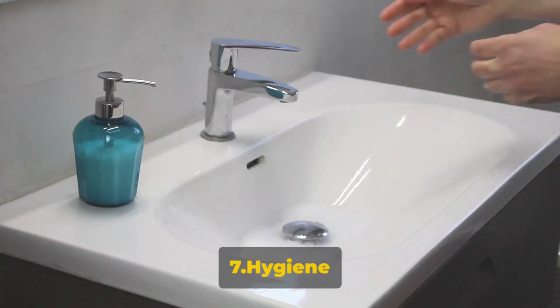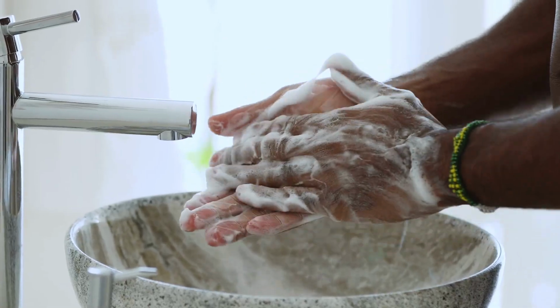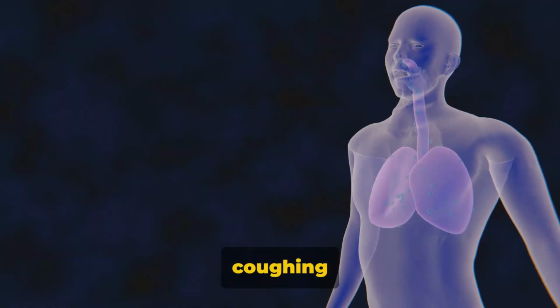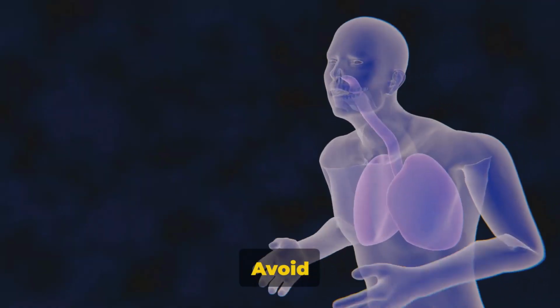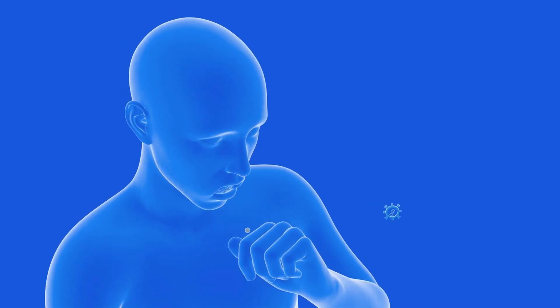7. Hygiene practices. Maintain good hygiene by frequent hand washing, especially before eating, after using the bathroom, and after coughing or sneezing. Avoid touching your face and cover your mouth and nose when sneezing or coughing.